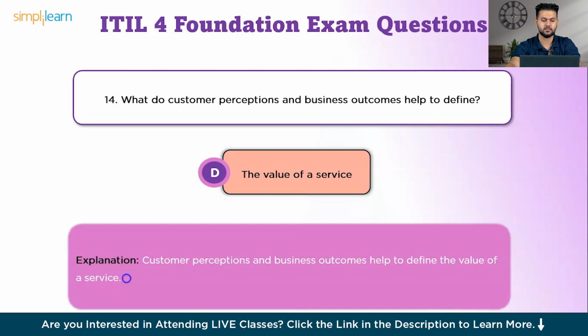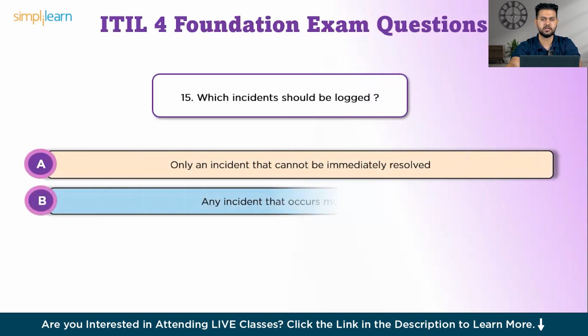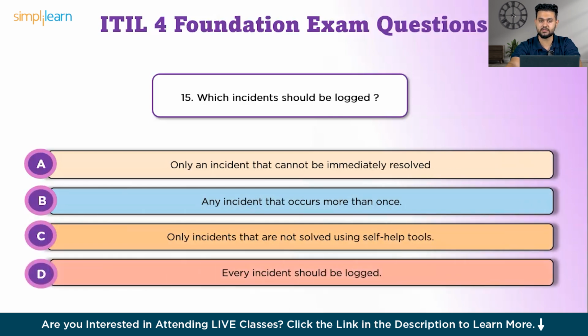Next question is, which incident should be logged? Alright. Option number A is only an incident that cannot be immediately resolved. Option B is any incident that occurs more than once. Option C is only incidents that are not solved using self-help tools. And option D is every incident should be logged. So you can select the correct option among these four options.